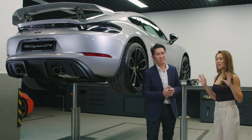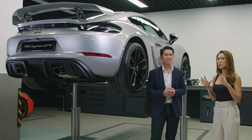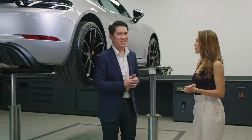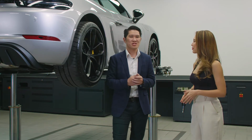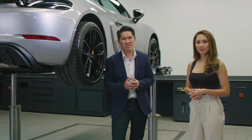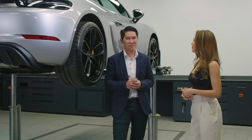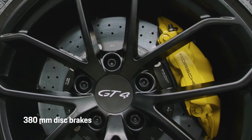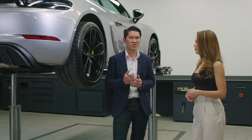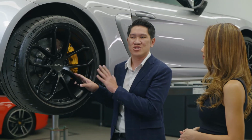Now, with all of this power, safety should also be a priority. How does the driver remain in control, especially in the event of an emergency situation? So the brake system in both the GT4 and 718 Spyder is highly efficient and is adopted from the 911 GT models for maximum stopping power. The front features a 380mm rotor with a 6-piston aluminium monoblock caliper, while the rear is a 4-piston caliper with a matching rotor size. For the more extreme drivers, the PCCB, or Porsche ceramic composite brakes, is available as an option, as you can see fitted in this particular GT4.